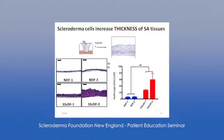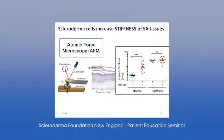So the first observation was, yes, the thickness of scleroderma tissue is definitely increased. And the second question was, did the stiffness of scleroderma skin actually increase compared to skin that was made from patients that did not have scleroderma? And we use a really interesting tool to test the stiffness. It's like a little probe that we put onto the skin surface.